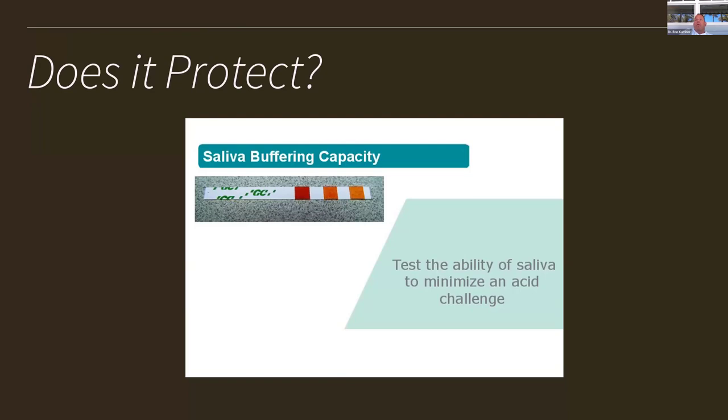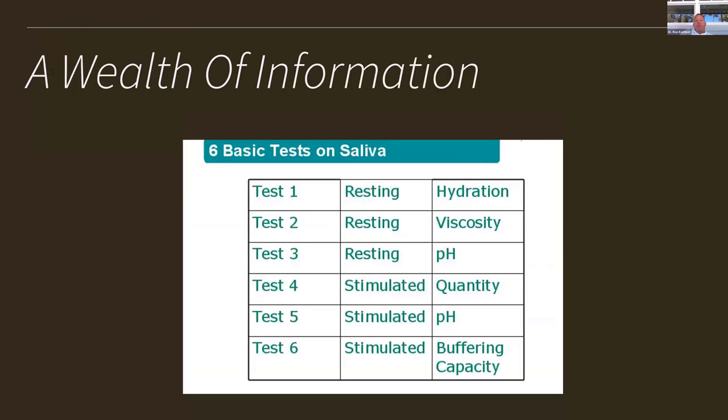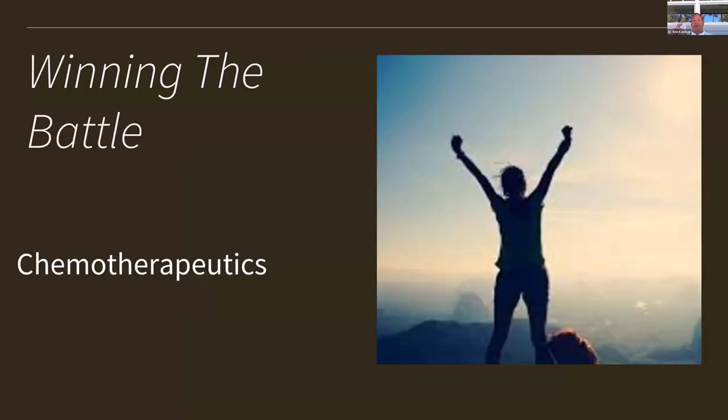What happens when that saliva experiences an acidic attack? Can it neutralize the attack? There's a cup where you can measure quantity, just spitting into the cup, resting hydration, versus stimulated hydration, chewing on a piece of wax. You now have a test that allows you to become a mini salivary expert. Well, you have acidic saliva, you're not producing a lot. We need to find ways for you to produce saliva, but also produce good saliva. We need to change that pH of that saliva.